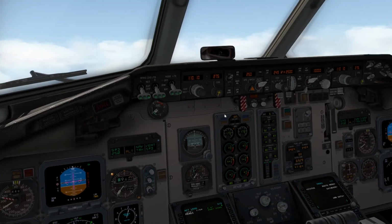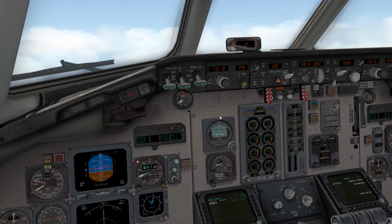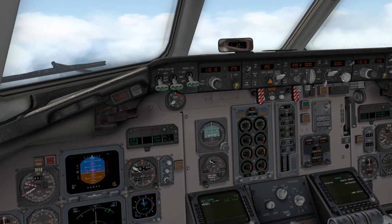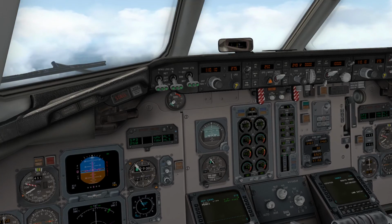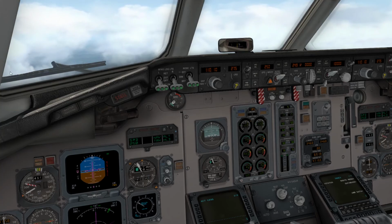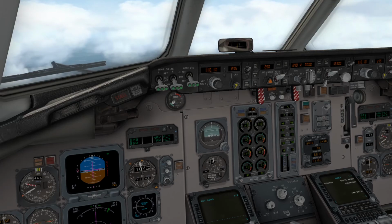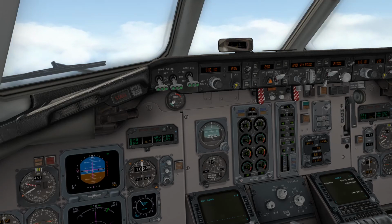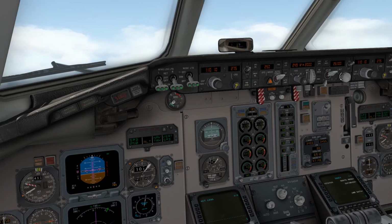We just leveled out at 10,000 feet. We're going to say that Delta 1668 is cleared to flight level 260, what we're going to cruise at, so let's do that. Get that going. And it going up to 260. There we go. We got that set.